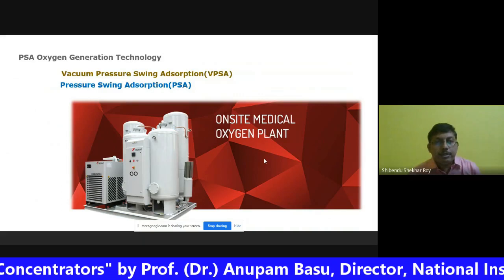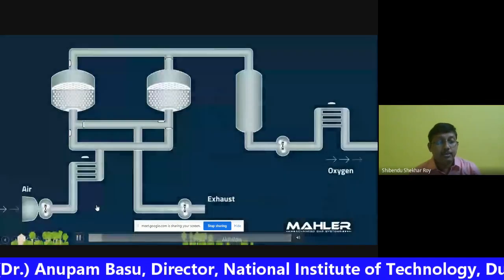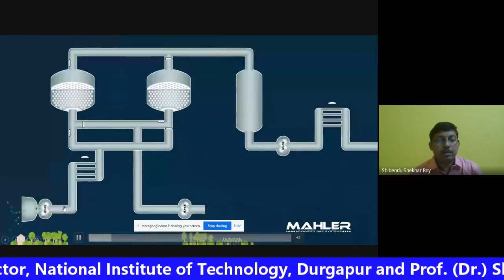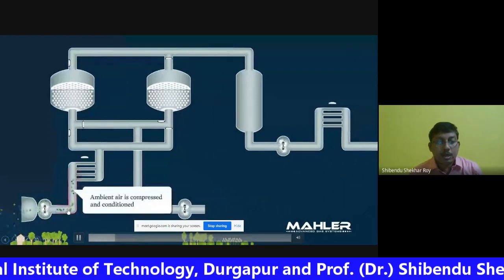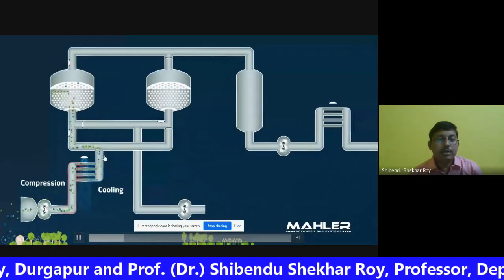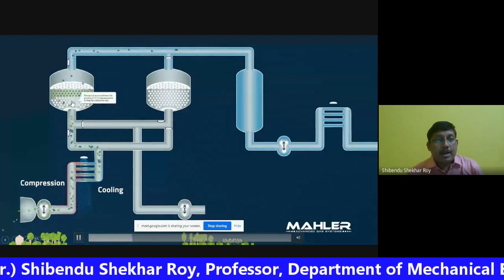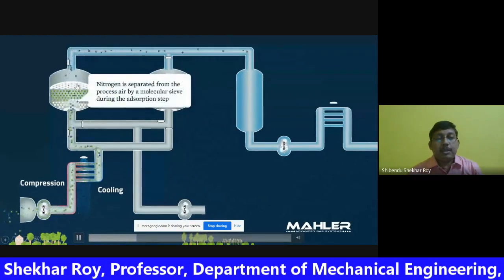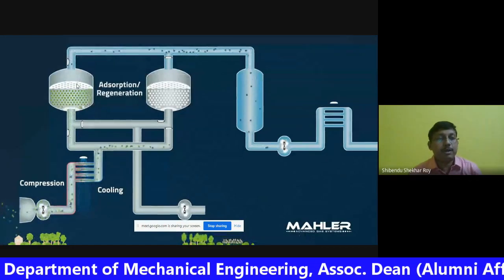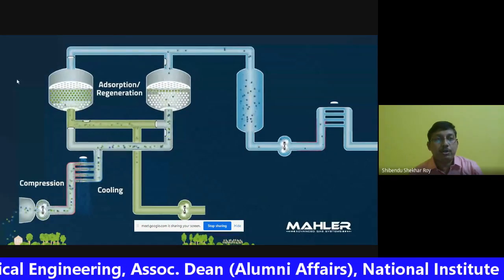And if you see the methodology here, it will be like this. There will be a blower through which the ambient air will be compressed, cooled down, and passed through the absorbent chamber. In the absorbent chamber, there is a zeolite. The nitrogen is separated in the process by this zeolite, and the enriched oxygen will flow through.